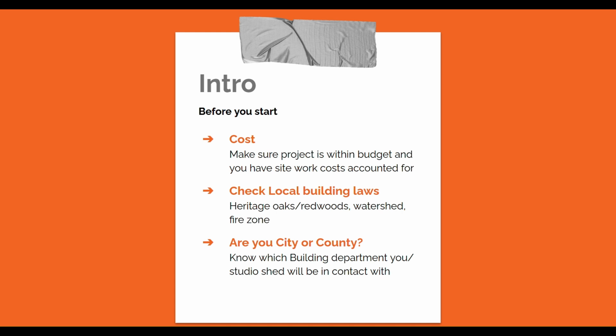Second, too, is check local building laws, and I don't really mean building laws. I mean more environmental stuff. So heritage oaks, heritage redwoods, watersheds, fire zones, stuff like that. If you're in a fire zone, we have to do a Class A roof. If you're in a fire zone, we have to do sealed soffits, or we have to do Vulcan vents, right? So things change. If you're near a watershed, you may have to have a distance from that watershed. You know what I mean? You might not be able to build as close as you want.